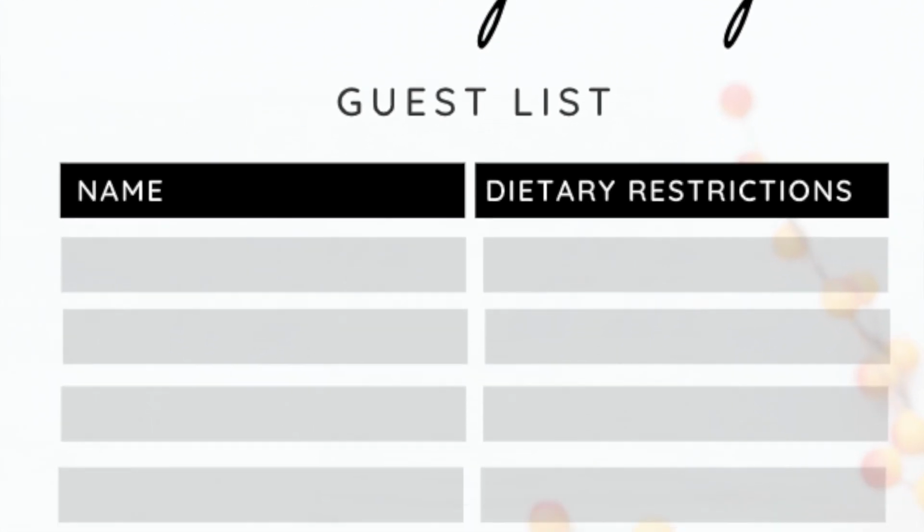Now, this is going to be a list of 10 items, some of which are obvious, some of which are not obvious. So let's get into it. First thing is we need to create a guest list of who is going to be coming for Thanksgiving, who is just coming the day of the holiday, and then who is going to be coming and spending the night, or extended house guests that you're going to have in your home.